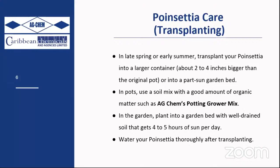In terms of your transplanting, so you've had your poinsettia until February, March of 2021. You look at early spring or even early summer to do the transplanting, and you use a pot that's about 2 to 4 inches bigger than the original pot, and then you can place it in an area that gets a reasonable amount of sun. As I said, about 6 hours of sun would be okay for the plant. In the pots, you can use a soil mix with a good amount of organic matter, such as the Ag Chem Plant's potting grower mix, and this is available directly through Ag Chem.